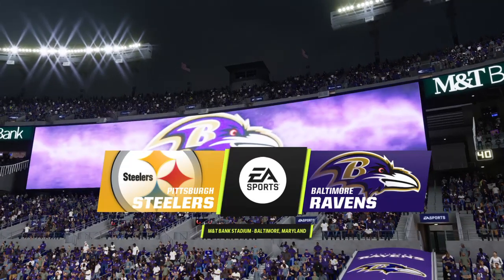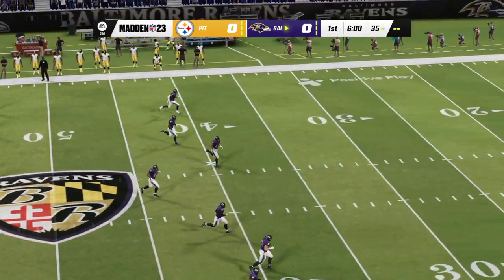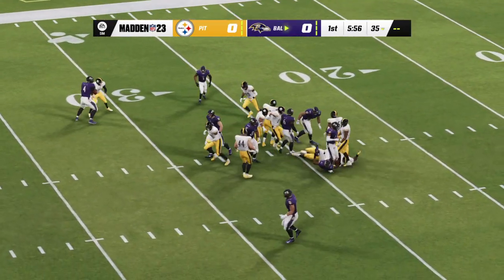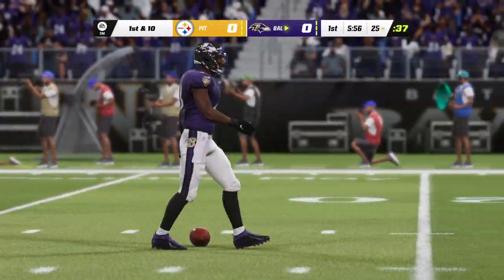Football weather as we welcome you to chilly M&T Bank Stadium near the Inner Harbor in Baltimore. Tonight, on this fine Thursday night, we've got a good one in store between the Pittsburgh Steelers and the Baltimore Ravens. And able to get this out to the 25. Baltimore about ready to go on offense.